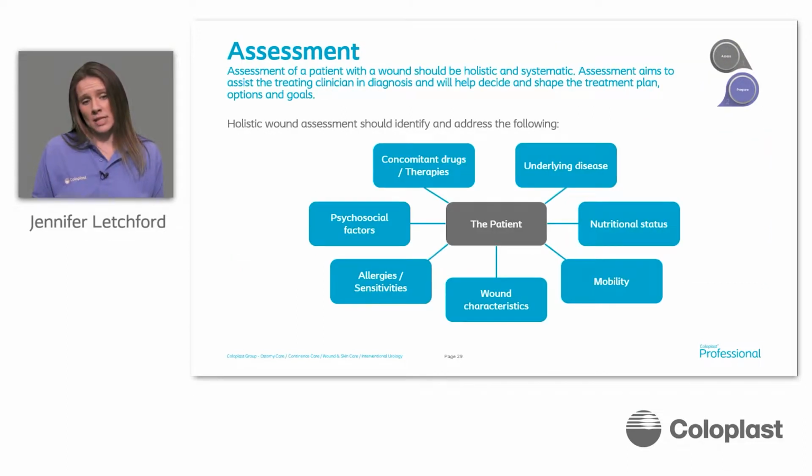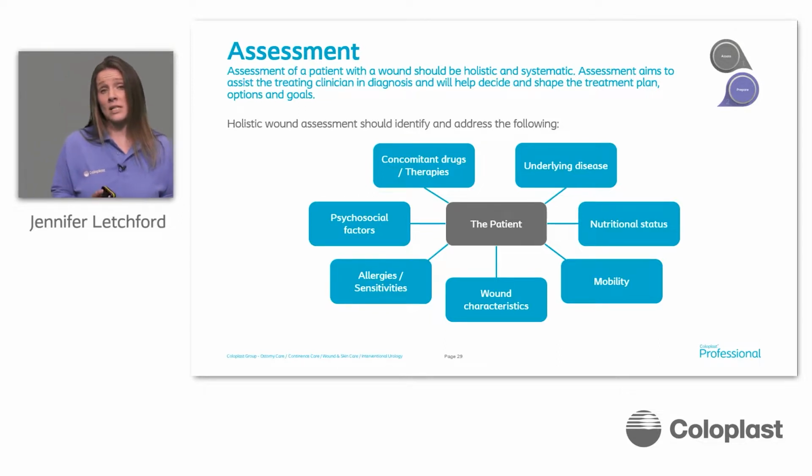When we're talking about assessment, we need to think of the patient holistically. We need to identify any underlying diseases, as that may impact on whether we feel a patient is suitable for debridement of a wound. We also need to look at nutritional status, mobility, any other medications that the patient is taking, allergies, sensitivities, and the wound characteristics themselves.